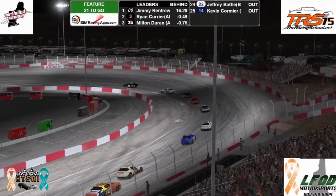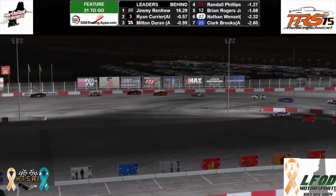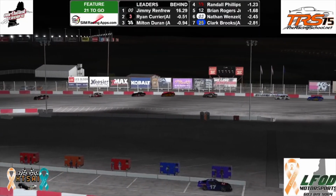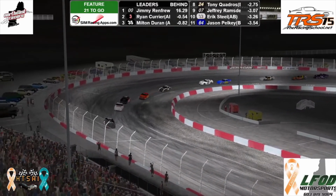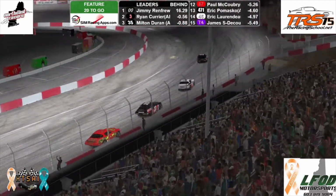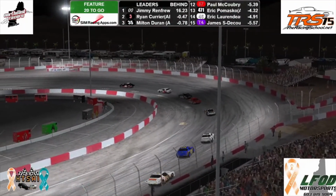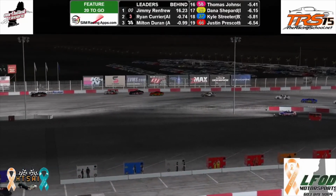21 laps left to go. And they are single file at the front. Jimmy Renfrew currently has a half-second lead over Ryan Courier. And Ryan Courier is about to have his hands full with that 35, and the 19 is still right there. Randy Phillips not letting anybody get around him.